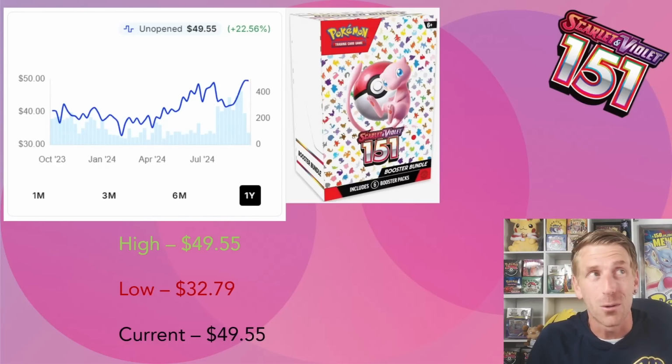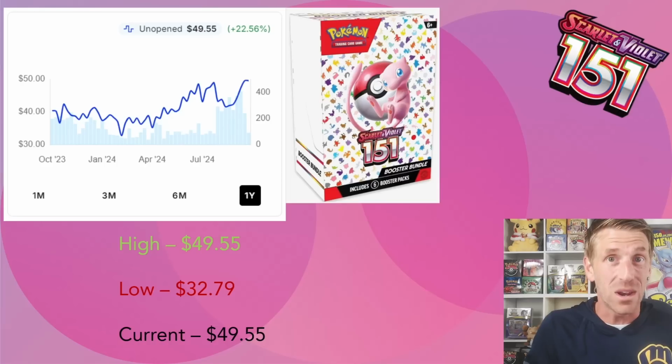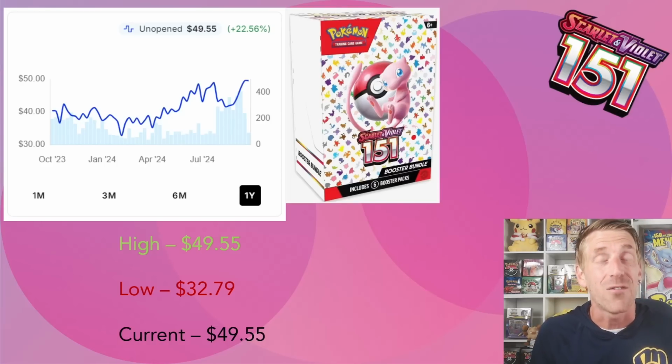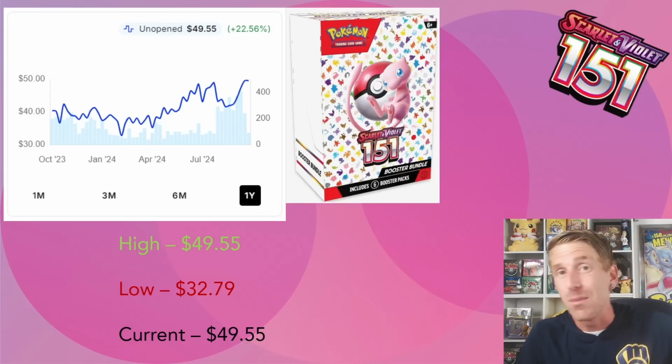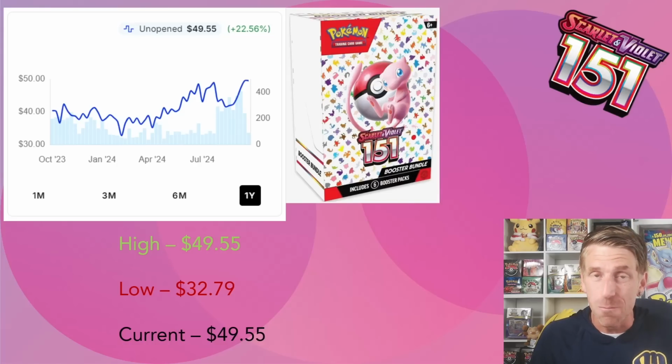Here's the booster bundle right here. This one's gone absolutely nuts. Now, part of the reason behind this is because there have been a lot more available. There have been restocks that have happened, not just at an LGS level, but also at big box stores. Amazon had these on sale for a little while where you could buy them. They went really quick, but you could find them at MSRP. I believe Best Buy had a restock.